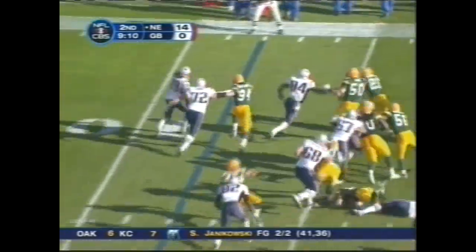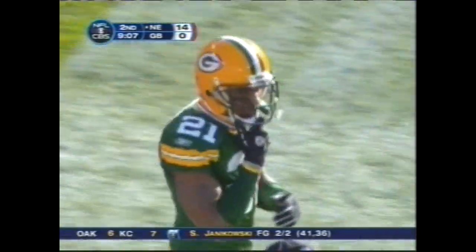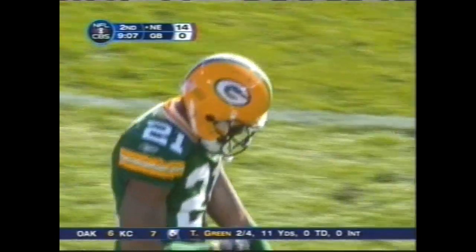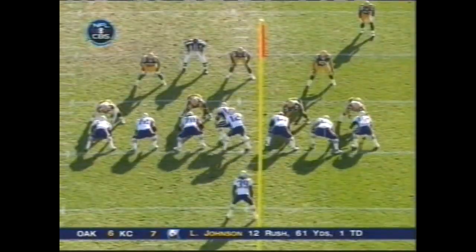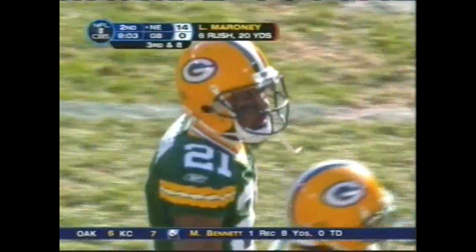Brady gives to Maroney. Maroney tries the left side and is not going to be able to turn the corner. Run out of bounds by Charles Woodson, the cornerback. And Charles Woodson has to rearrange his helmet after that stiff arm by Maroney. This is a really good job by Woodson of coming up in corner support, but he's going to take right there. He gets that helmet pushed off to the side.